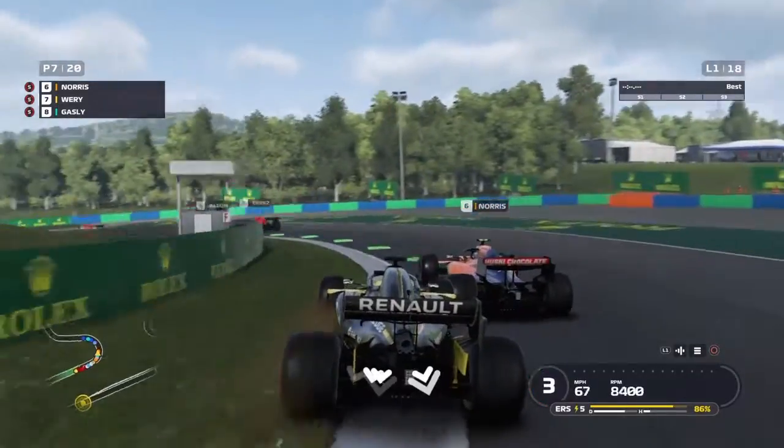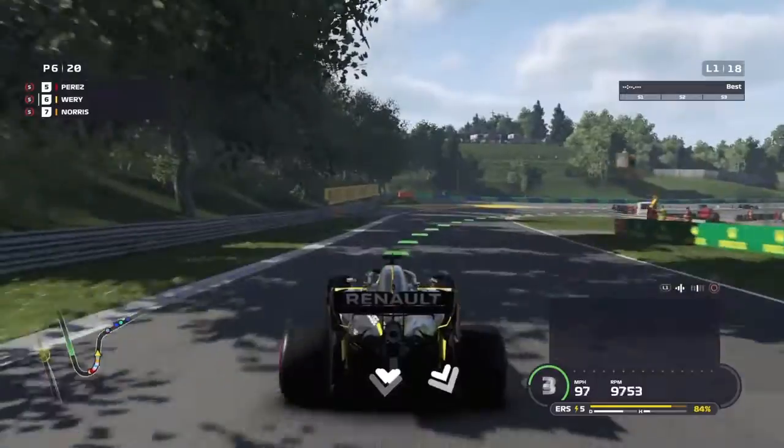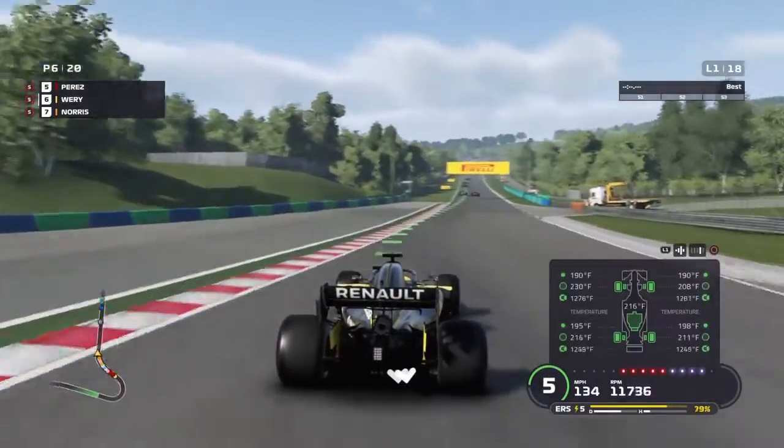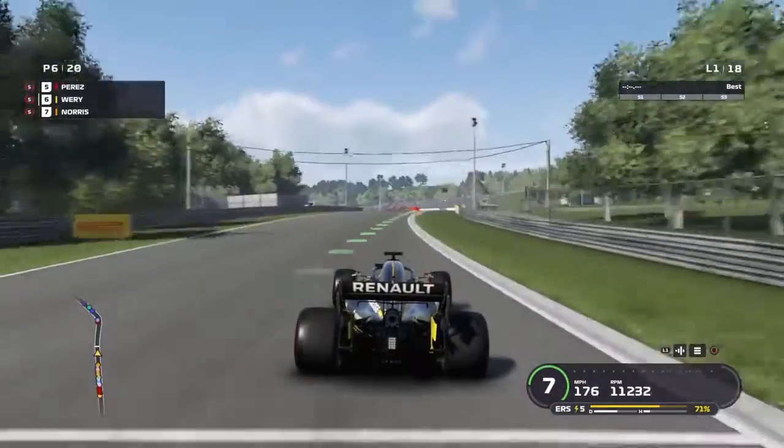But yeah, Norris, give me some room here, bud. Hey, he didn't give me any room, so I'm in no way at fault for that. I don't know why he tried to squeeze me down low like that.